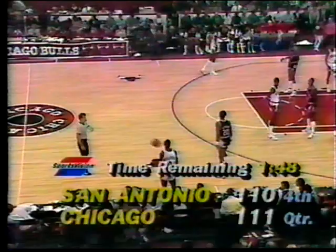Bulls with the inbounds pass. 12 seconds to shoot. Here's Quentin Daly. Will he try to take it? Loughery comes up front. 7 seconds. Loughery driving. Pulls up and takes it and hits it. Orlando Woolridge with 20 points. And the Bulls with a 3-point lead. A minute 34 remaining, and the San Antonio Spurs will call timeout here.